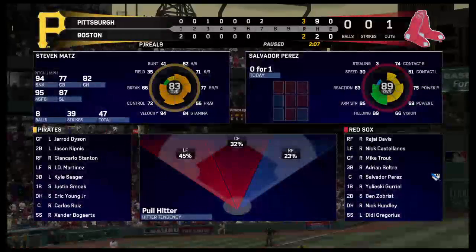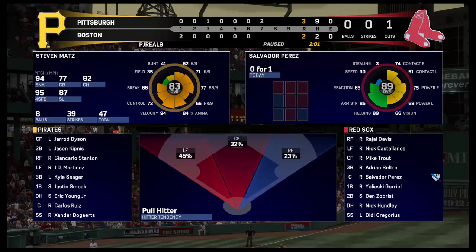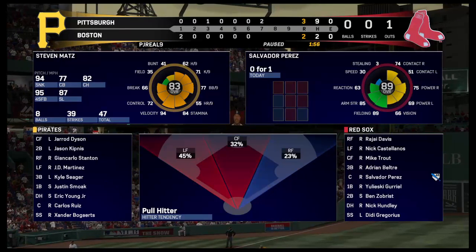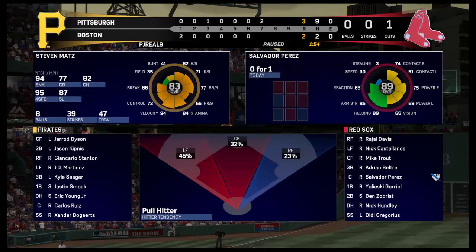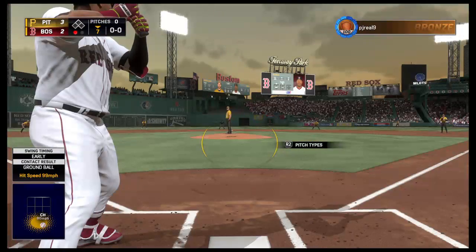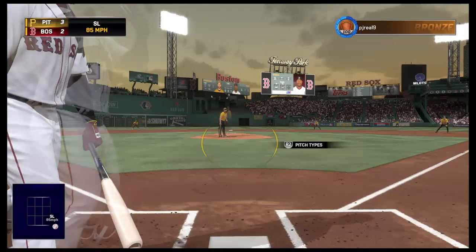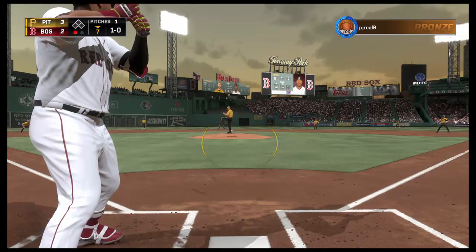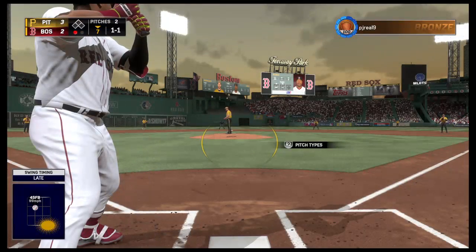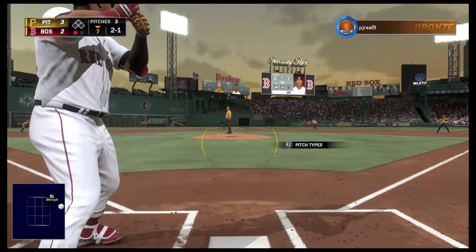The catcher. Digging in to try it again. Salvador Perez. Hunter Strickland is into the ball game now as he'll make his 5th appearance of the season here. And that one stayed too low apparently. Ready with the 1-0 pitch. Swing and a miss, way behind the big fastball. That's a big fastball, obviously, and we're going to see this reliever throw it a lot.